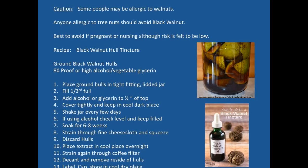So number 6, if you're using alcohol, it does have a tendency to evaporate. So you want to check it every so often and bring the level back up to its 1/2 inch to the top. So soak it for 6 to 8 weeks, doing that stirring, shaking every few days. Once you've gotten to 6 or 8 weeks of time, then strain it through some fine cheesecloth and squeeze out as much as you can. And then go ahead and toss those hulls out.